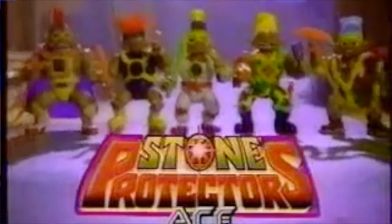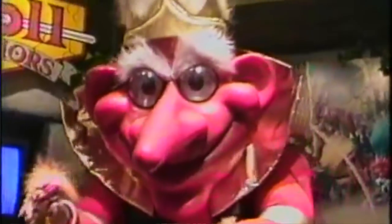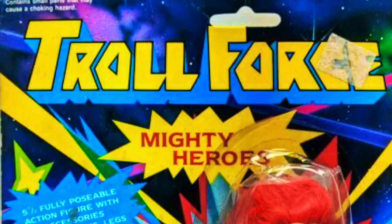In the 90s, Russ Berry was making trolls left and right for girls, but the boys needed their hairy fix as well, and the answer came with Ace Novelty's Stone Protectors, Tycho's Troll Warriors, and even MOTU-styled knockoffs with a disproportionate head came thrilling through the market, with Troll Force by Toys and Things.